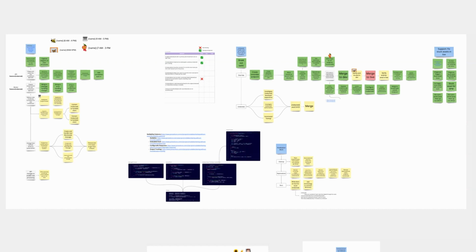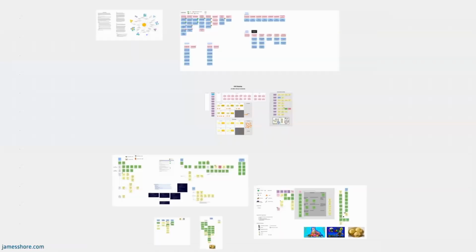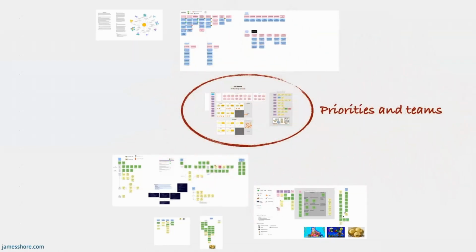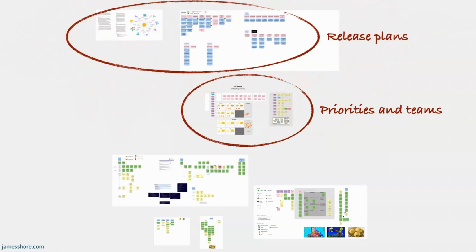So we've got just about three minutes left, so I'm going to wrap up with my recommendations for all of you. You've seen all the major pieces that you need to be successful with FAST. We've got the heart of FAST, which is the FAST meeting, where people decide what they're going to work on and who they're going to work with. The FAST meeting is fed by your release plans, which you can make any way you like.